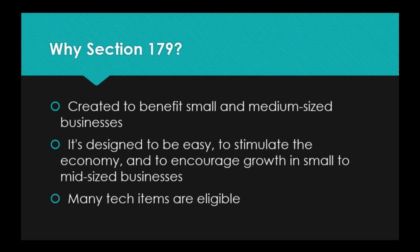this. Section 179 was created to benefit small and medium-sized businesses. It's designed to be very easy to understand. The forms are not particularly complicated, the requirements are not particularly complicated, and the documentation that you need to submit to get the tax credit is probably documentation that you're already keeping anyway.